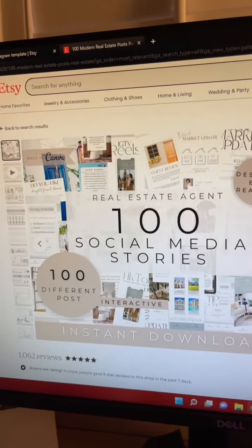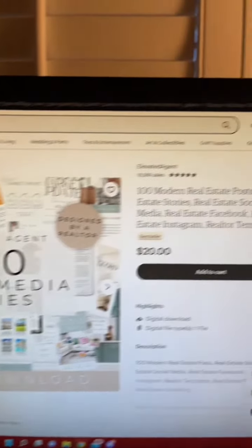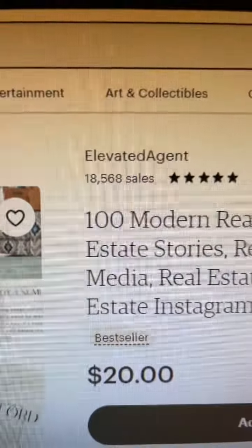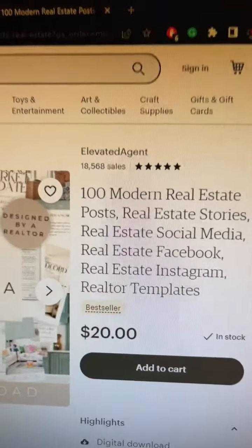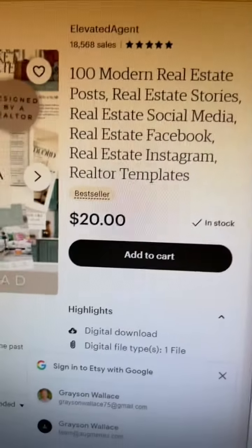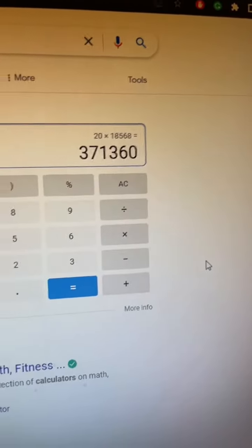So as you can see, this individual is selling an Instagram real estate template, and look at how many sales they're making for how much. So let's do the math. So 18,500 plus sales at $20 a pop equals $371,360. And all that seller had to do was get the template made, and then it just sold itself on Etsy. So let me show you how you're going to do it.